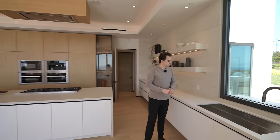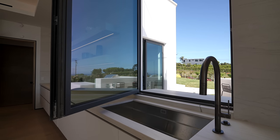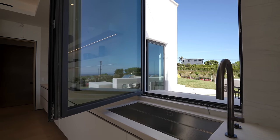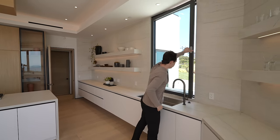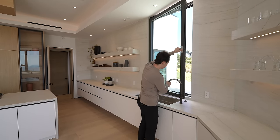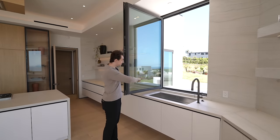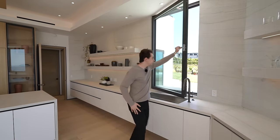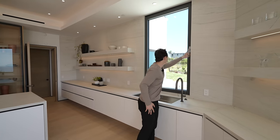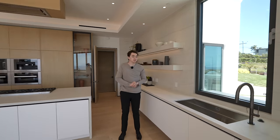If you take a look to my left here, once again, you have another stainless steel sink. This time, it's actually twice the size. You also have another glass door here, which you can open. Let's see if I can do it. There we go. Pivots out like so. Look at that. So you can have some guests sitting out there, relaxing, and you can wave hello to them while you're doing the dishes. Close that up, lock it, there you go. Get the fresh air, the natural light, get everything in this kitchen.